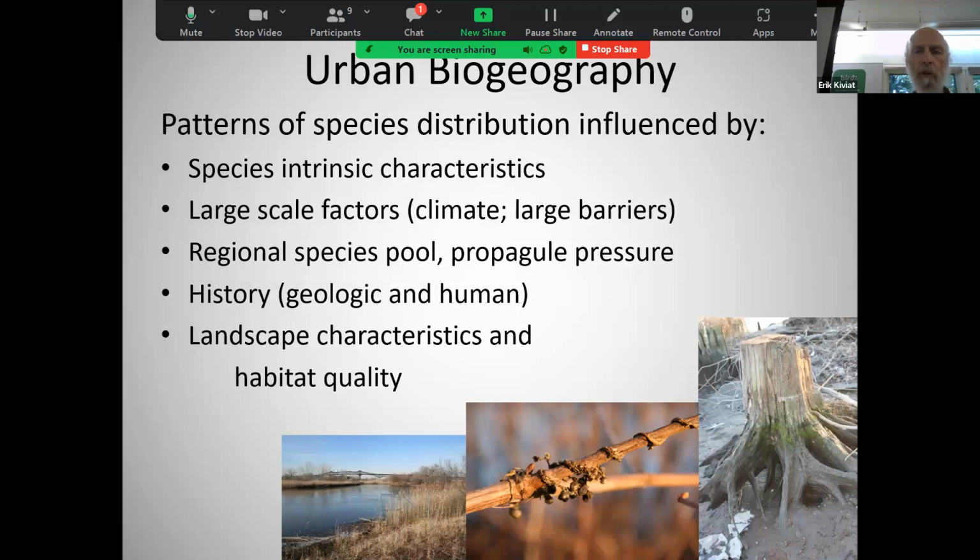There are also urban climates. Urban areas, for example, are warmer at certain times of the day and certain times of the year than the surrounding rural areas. And there are other large-scale factors that affect how organisms can colonize and persist in cities. Urban biodiversity also depends on the regional species pool, which I'm going to return to shortly, and on the propagule pressure, that is the number of organisms or seeds or other propagules that can come from the surrounding rural areas and move into the urban environment.